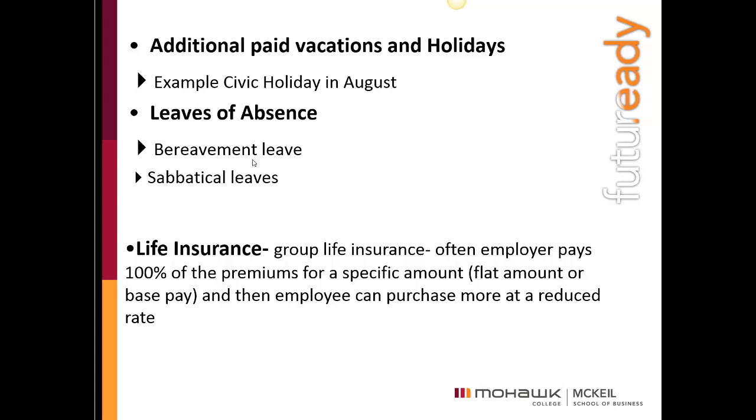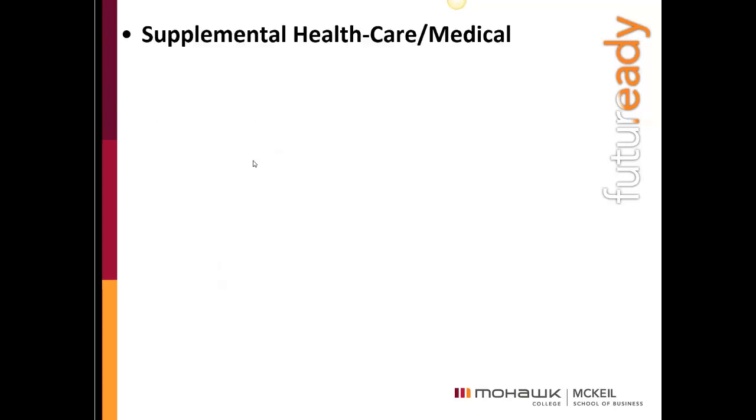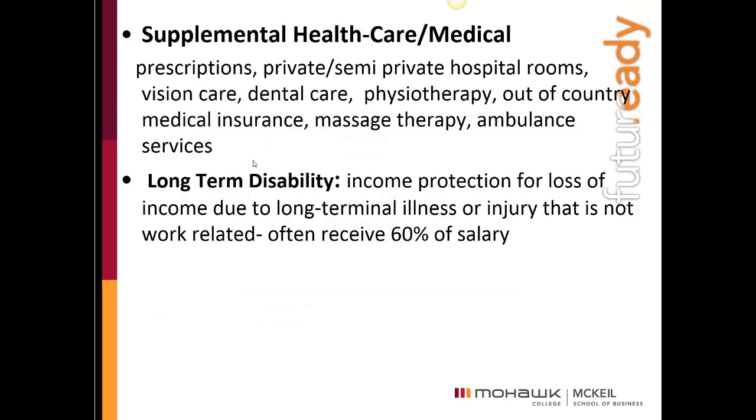The only thing is, the premiums that are paid by the company on your behalf to the insurance company for the life insurance benefit, those premiums are taxable to you. So on your T4 slip, when you get it, you will be paying tax on those premiums because they deem that to be income.